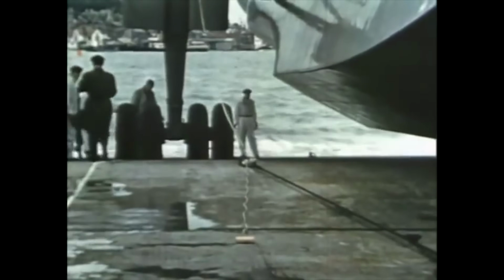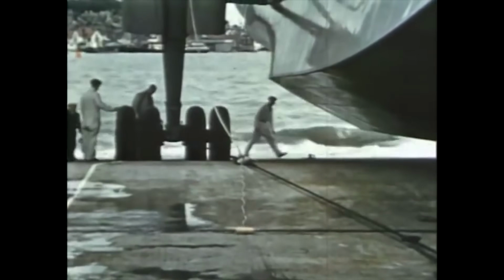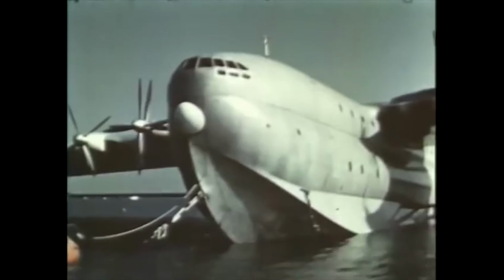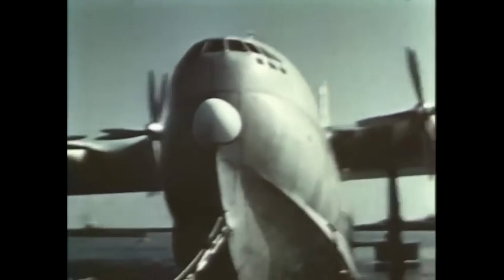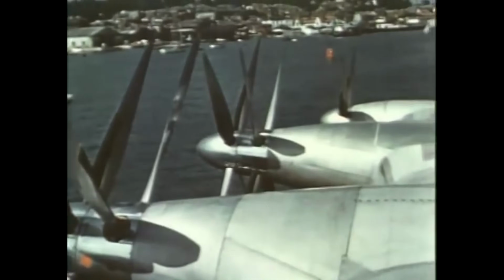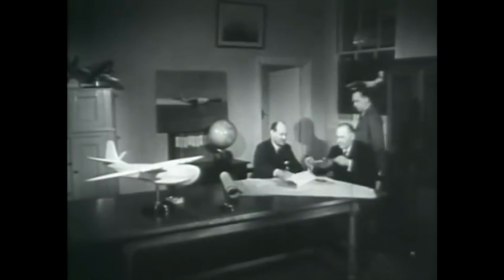Meanwhile, across the Atlantic, a British aircraft company apparently had refused to step to the march of progress. The Saunders-Roe Company, in 1946, acted upon an order to build the largest commercial flying boat ever intended for airline use, the SR-45 Princess.